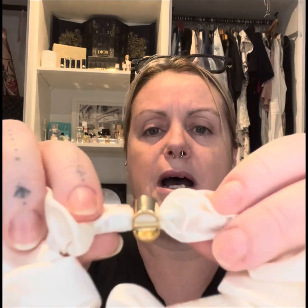What a beautiful gift. This is not cheaply made. This is beautifully made. If you saw this in store, you'd buy it. It is so good. This is hard. I don't know what it is, plastic probably, but it's beautiful. Look at it, as a free gift with purchase. Dior do the free gifts with purchase beautifully.